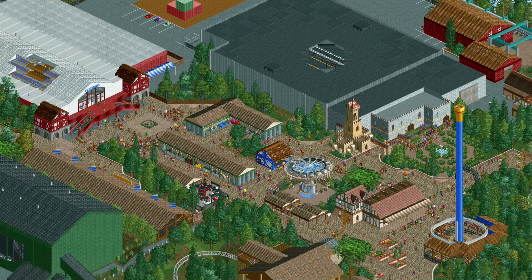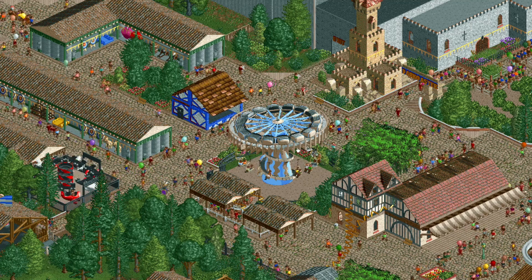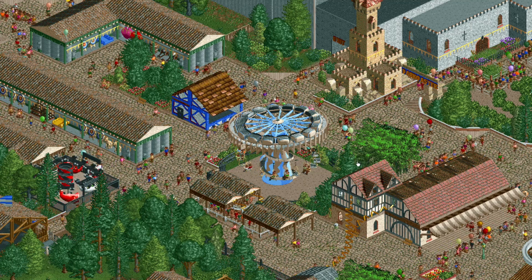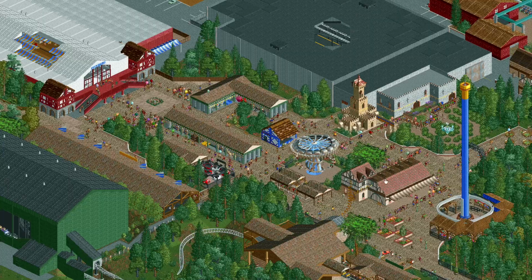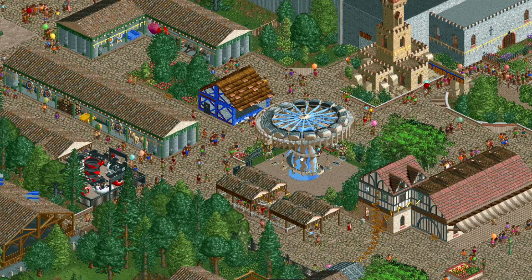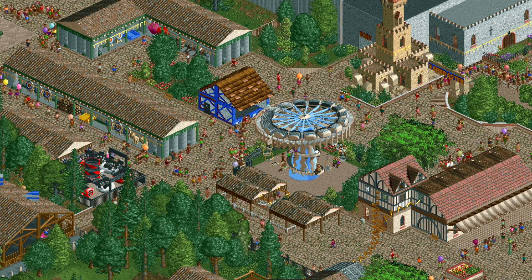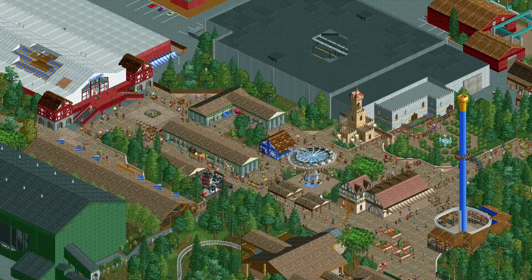A couple other small flat rides in here. We have a wave swinger, very typical design, basically exactly like the one that I built in Dorney Park. Very standard RCT design I've seen a lot of people do with the spiral slide base, Enterprise for the top, some wooden coaster for the top as well. I think it turned out pretty good.